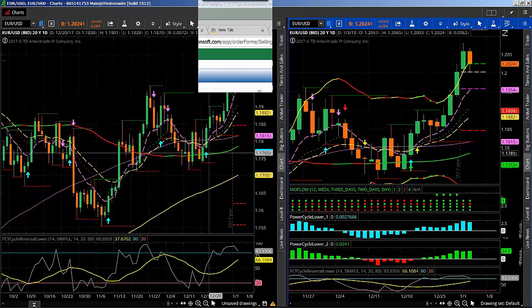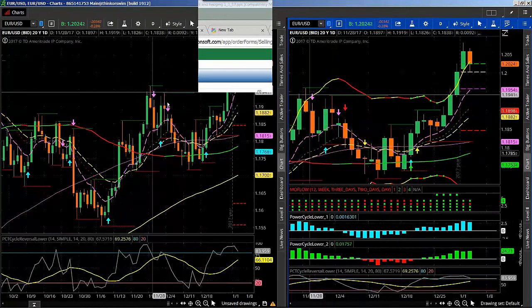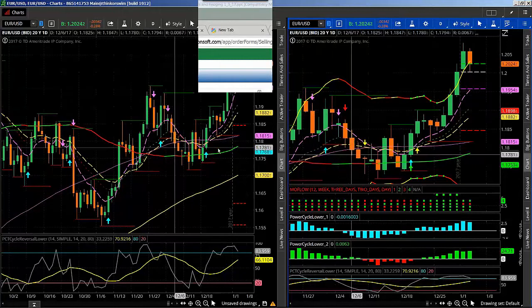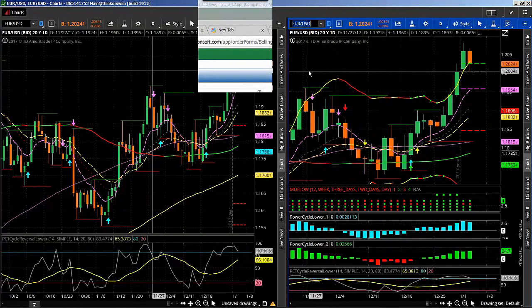Okay, so here's reversals here, cycle reversal high, reversal low. So that's a look there, and here we look at another cross.